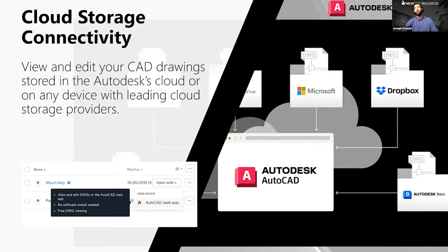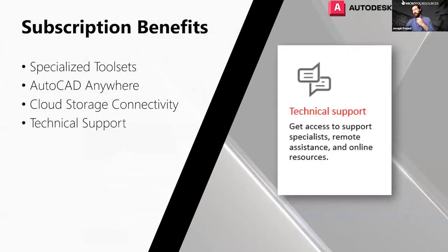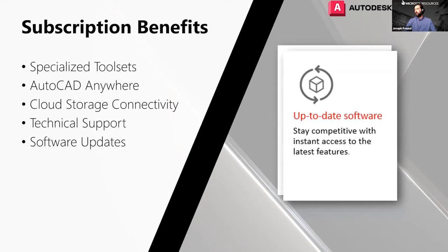Starting in AutoCAD 2022, they allowed you to access the Autodesk Docs projects directly from the start screen in the AutoCAD desktop version. All right. And now, in addition to those benefits I just mentioned, you also have access to support and other resources that make managing all of your licenses a little bit easier. So you get technical support directly from Autodesk. Of course, if you are a customer of Microsol Resources, you'll get that free unlimited platinum troubleshooting. So that's a case where if you do contact support, you very likely will be reaching me or one of my good colleagues.